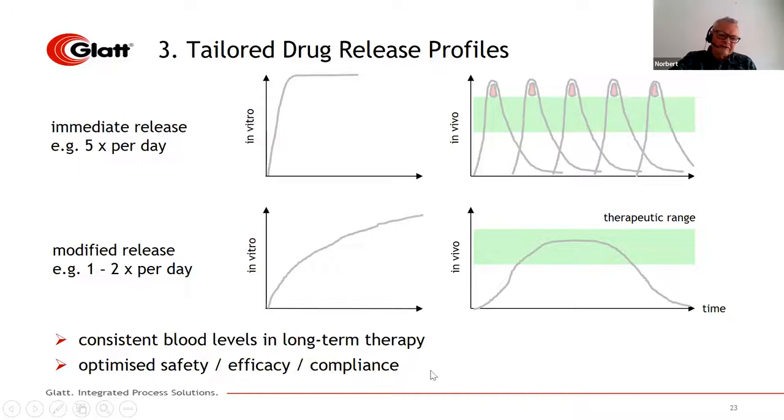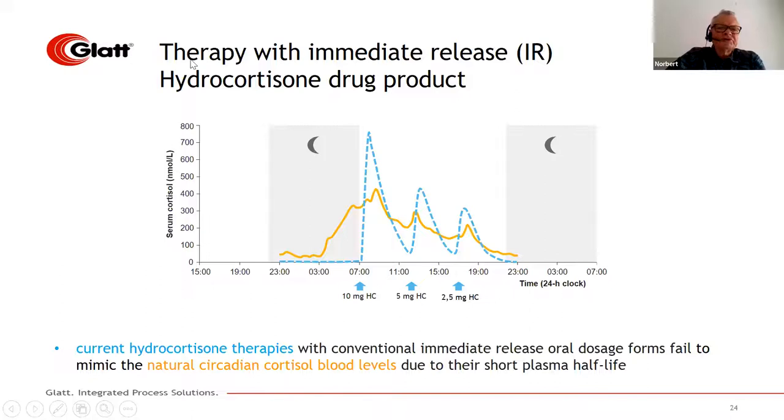So consistent blood levels when we have a long-term therapy goes along with optimized safety, with optimized efficacy, and improved patient compliance. I would like to show you here one example, a therapy with an immediate release hydrocortisone product. Hydrocortisone must be regularly applied by persons whose bodies do not produce cortisone by themselves. So they must take cortisone medication in order to survive.